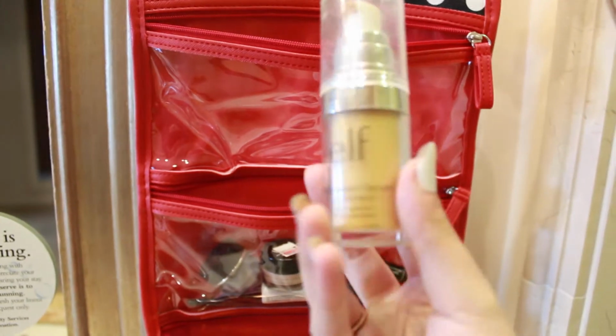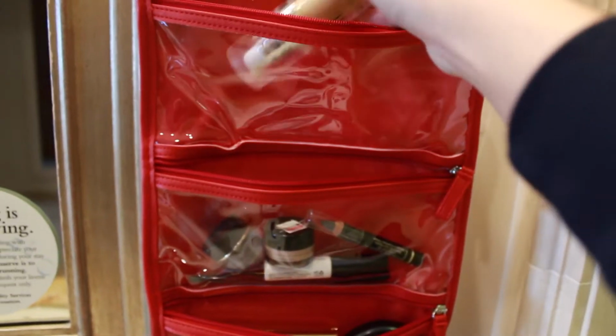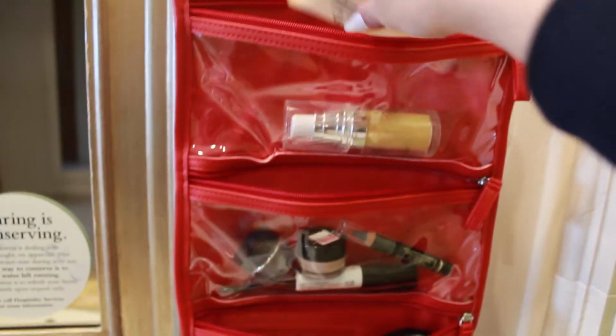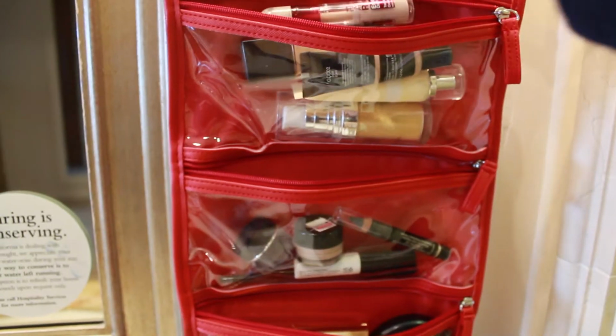And then my other all-time favorite foundation. This is the e.l.f. Beautifully Bare Foundation Serum. Oh my god, it's so good. And it's so good for when it's hot outside because it also has SPF in it, so it's gonna protect your skin. And so it's really good for the California weather.